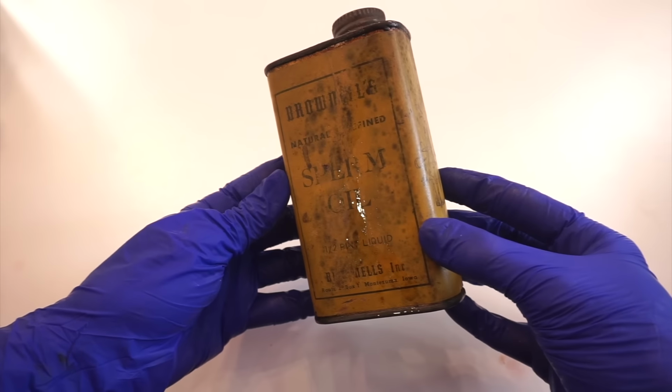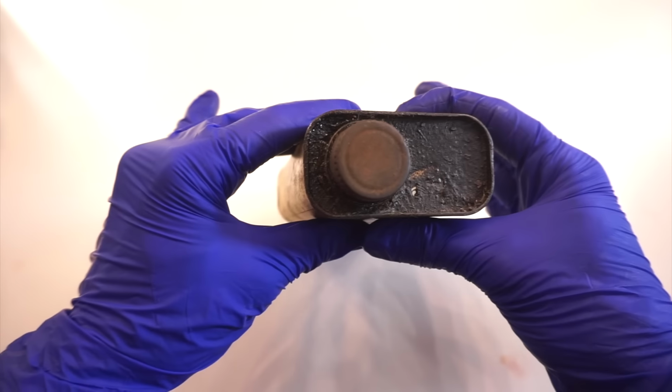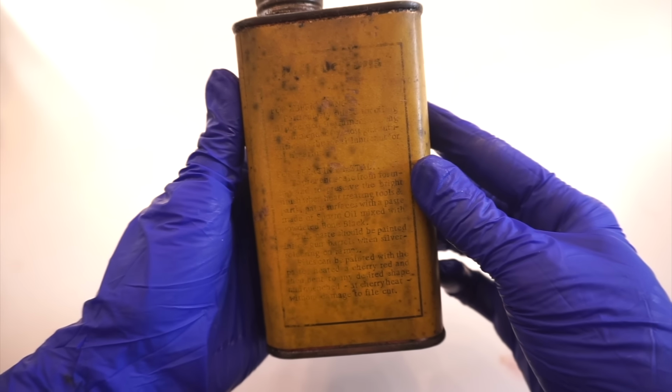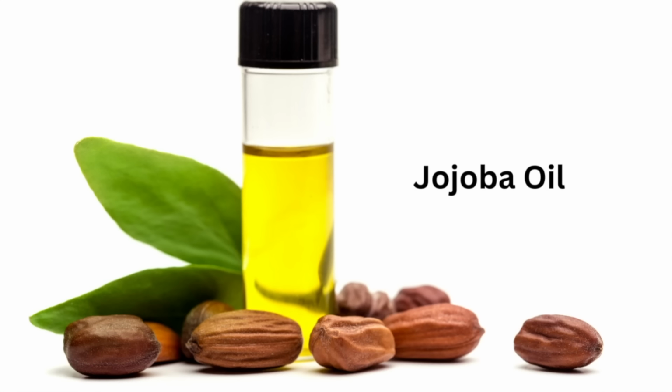With that said, me and my vintage collecting, I did find a bottle on eBay, and it still has liquid inside. I'm going to use it because I just want these recipes to be as exact as possible. If you want to make this same recipe, you can take out the sperm oil ingredient and instead use jojoba oil. And that is a very similar consistency, and that will work just fine.